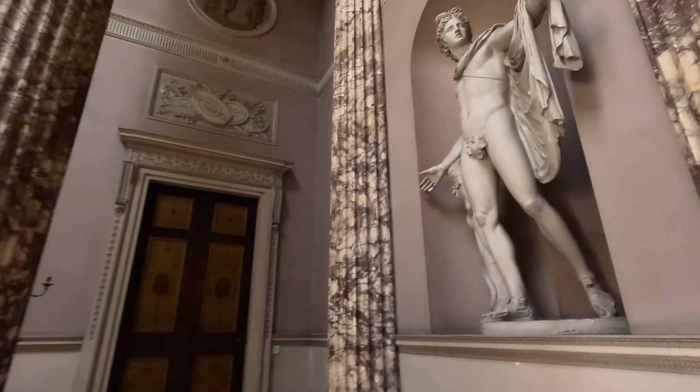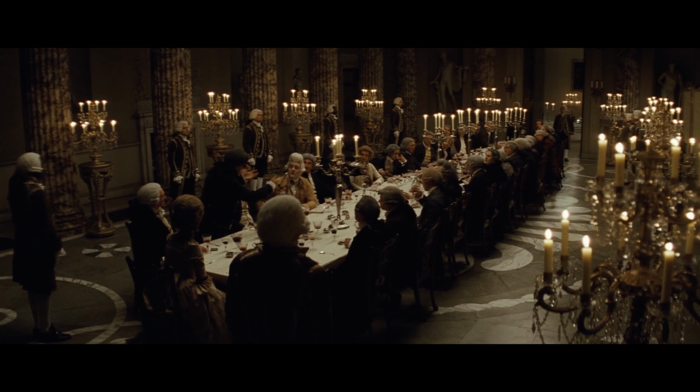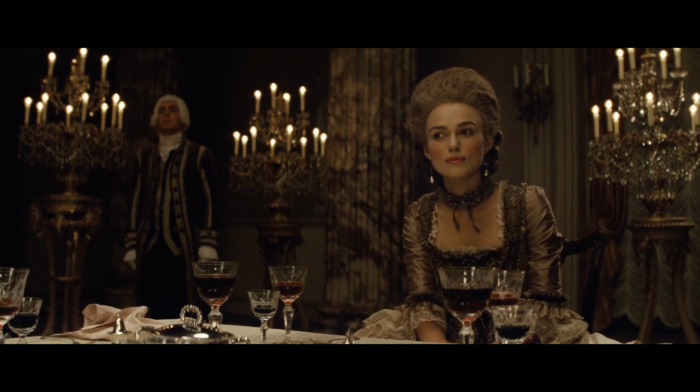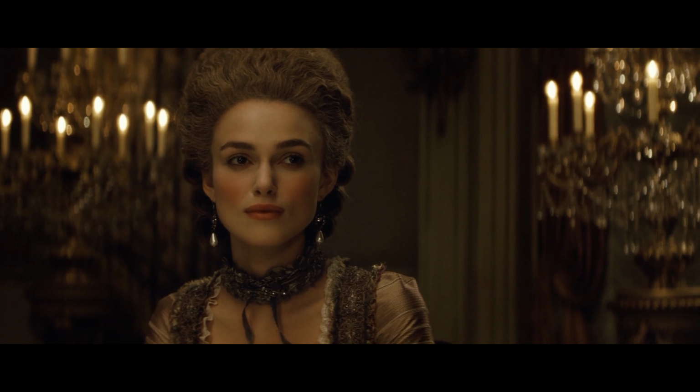Not only are they gorgeous pieces, but it's these features that allow us to identify this room as the one used in the big banquet scene. You can clearly see the statues in the background and the marble columns that aren't actually marble, lining the table. It makes for a perfect place for this high society dinner.